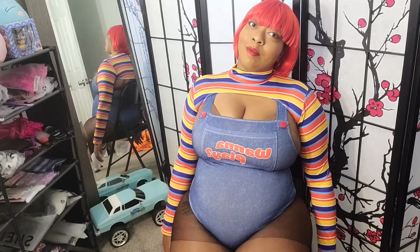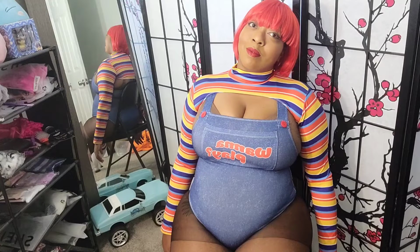Girl, look. Do you see that Chucky doll in the window? Oh my goodness, she's so fluffy. I don't know, girl. She kind of look like you. Maybe you should get her.